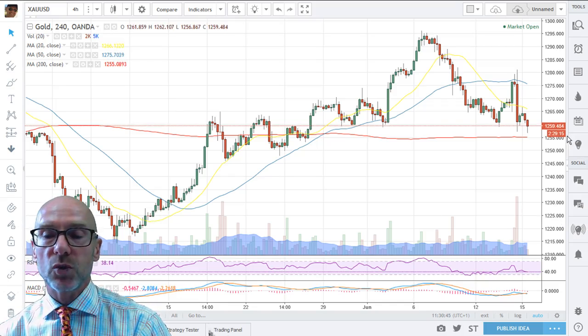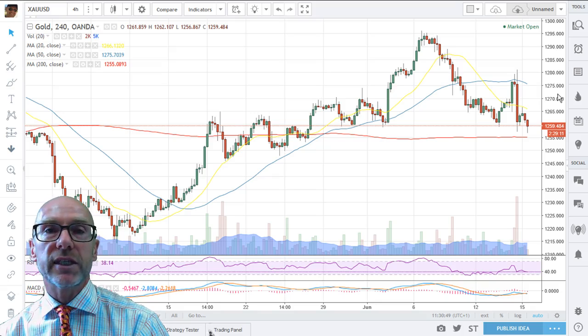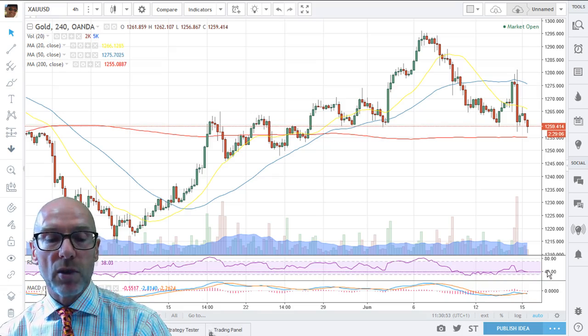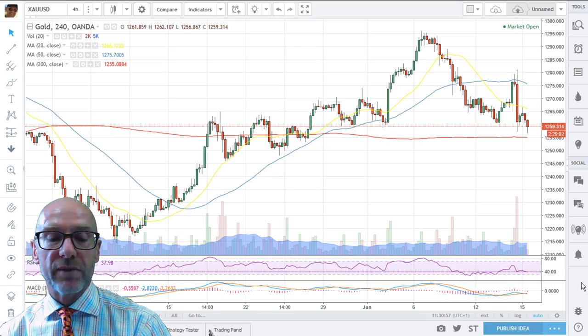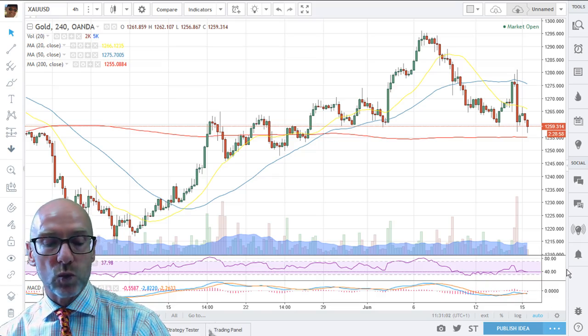For that not to occur, we do need to get some upside momentum back into this market very quickly. On the momentum at the moment, it's negative. On this 4-hour, the RSI is down at 38, and the MACD are tracking down below zero as well.